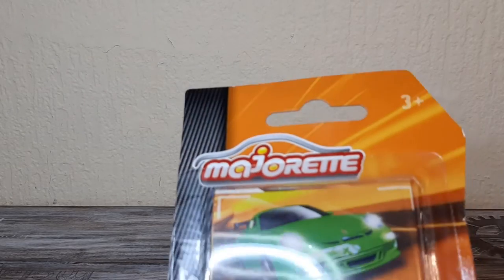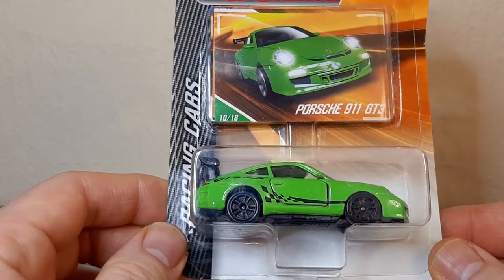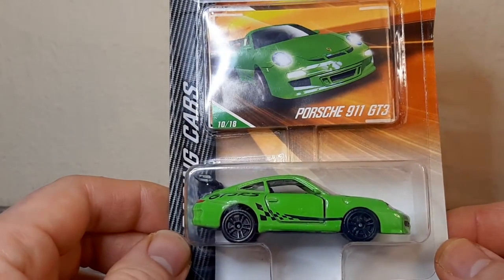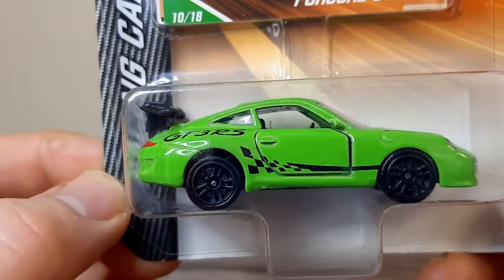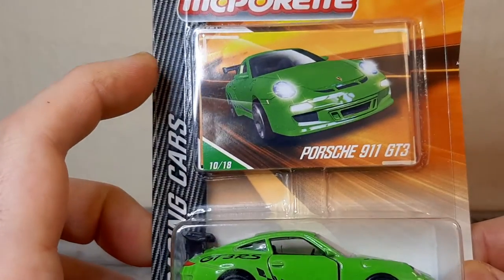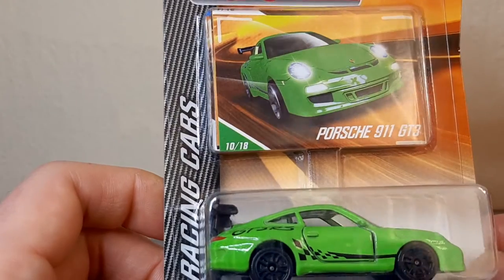Right, so we're gonna come to something else shortly. But so I went to TK Maxx and Diecast Dude said, yeah, they were stocking Majorettes. So I went and I found one. But what I want to find? Yeah, Porsche 911 GT3. Very, very nice. Opening doors. Collector's card or fold out poster with all the stats on.